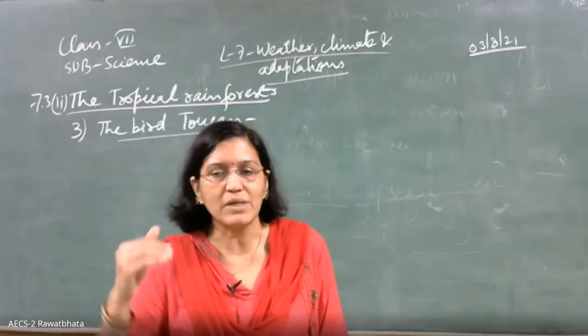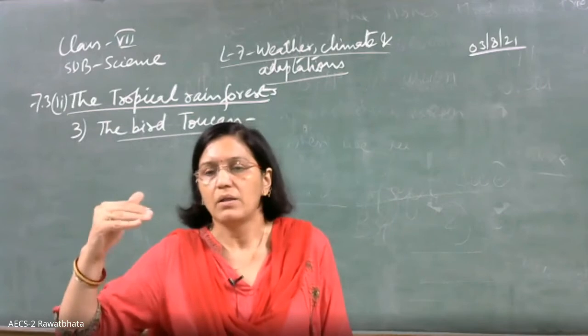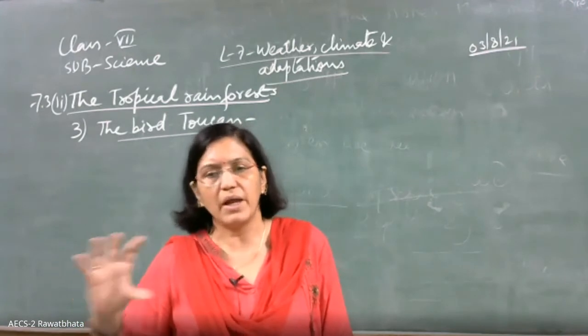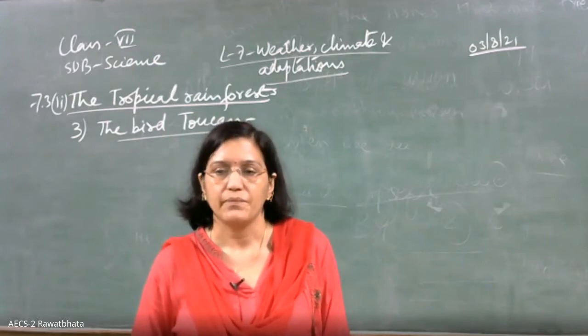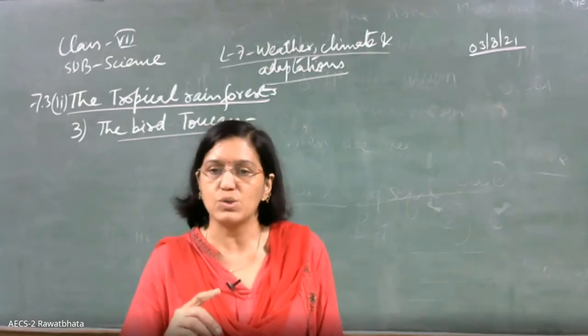Here we use this term in biology, the upper strata, the upper layer. You can say the roof of the forest. Their needs get fulfilled there, so they don't need to come down to the floor. So let's write for this specialty. I hope we have understood.